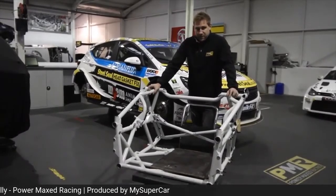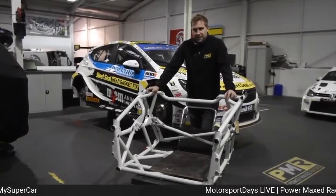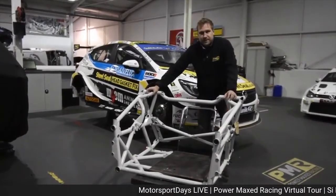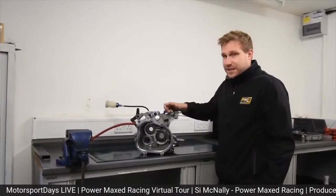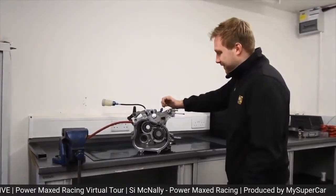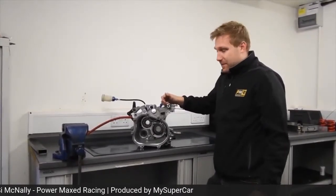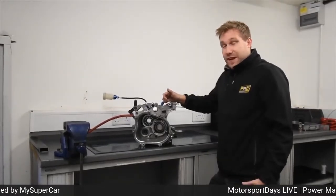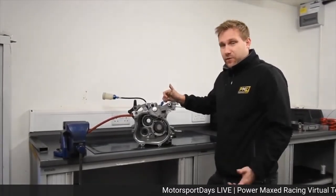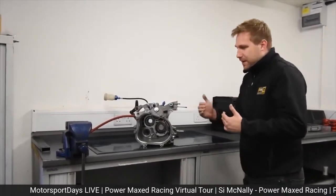Just like the gearbox, we'll take you into the gearbox room now and show you one of those, just so you can see how simple it is. NGTC spec gearbox, 6-speed sequential Xtrac unit. Every car on the grid runs exactly the same gearbox. Ratios inside it, we are fixed on first, second and third, but we're free on fourth, fifth and sixth, just to keep things equal and keep the BoP right.